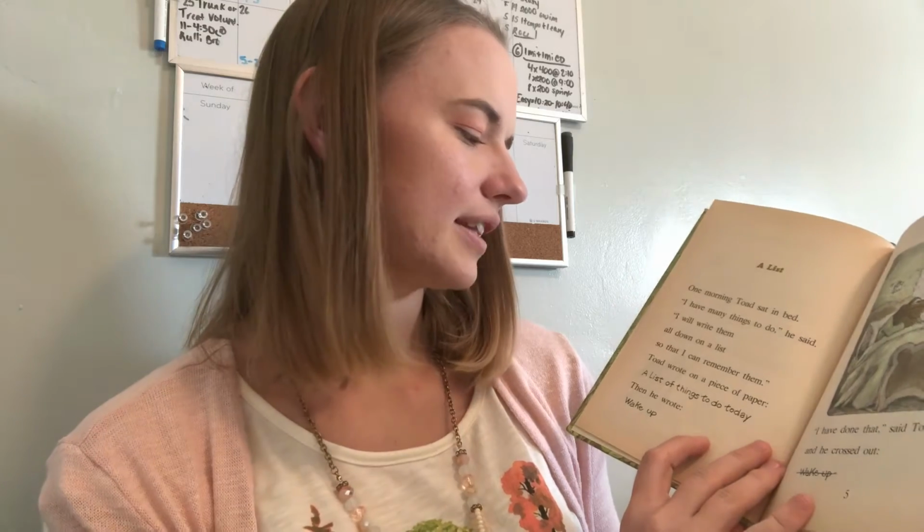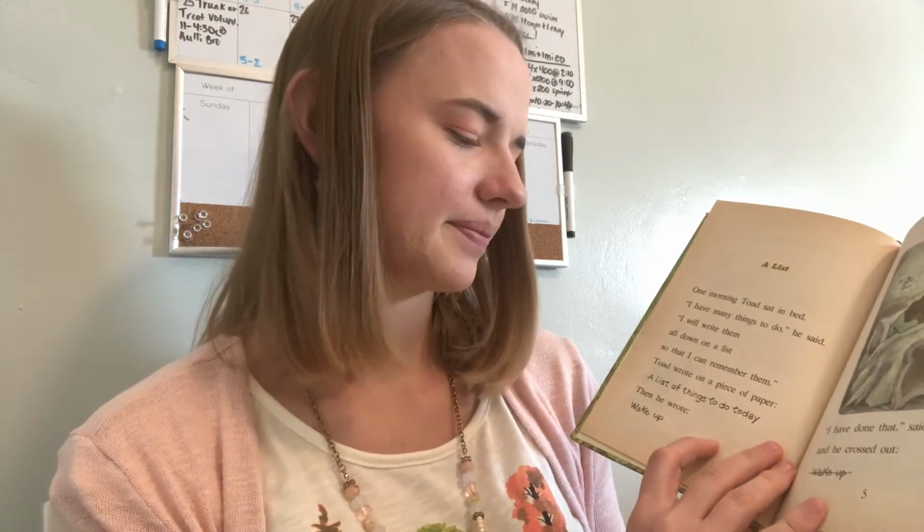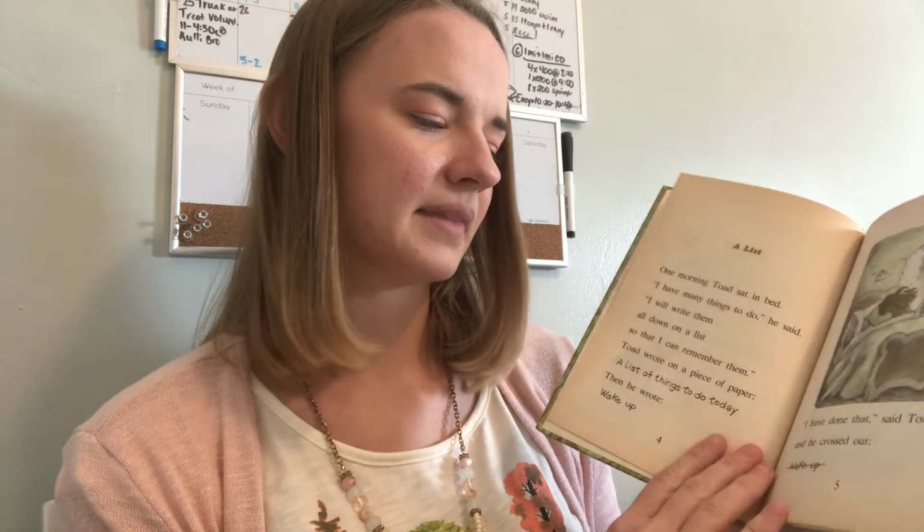Chapter 1, A List. One morning, Toad sat in bed. "I have many things to do," he said. "I will write them all down on a list so that I can remember them." Toad wrote on a piece of paper, "A list of things to do today." Then he wrote, "Wake up." "I have done that," said Toad, and he crossed out "wake up."